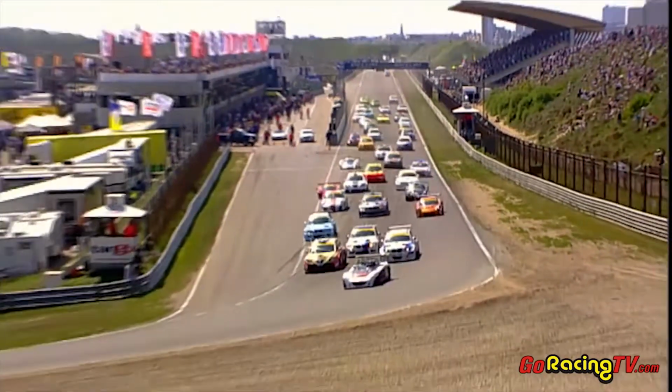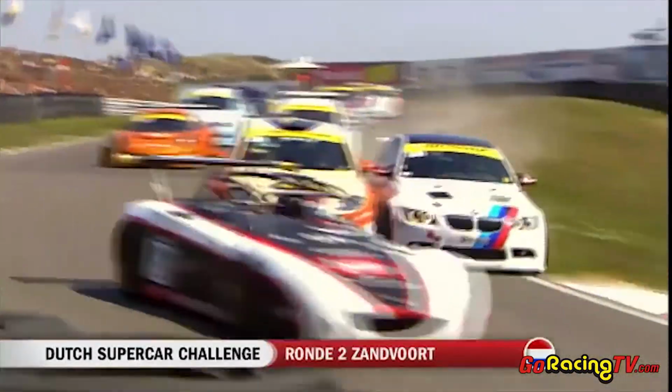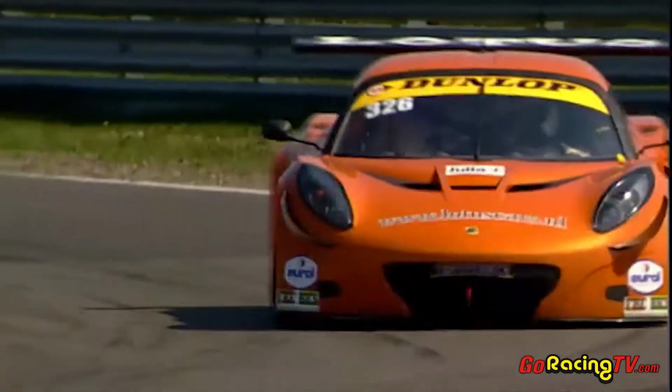Welcome back, you're watching the Dutch Supercar Challenge on Zandvoort Circuit, round number 2. It's pole position man Ferry Monster, who's muscled out by Michel Schaap in the BMW. Leader at that point is Luc de Kock in the 211, but he can't keep the lead. It's Michel Schaap taking the lead, but there's Jan van der Kooi in the orange Lotus Exige, and he takes the number 1 spot.